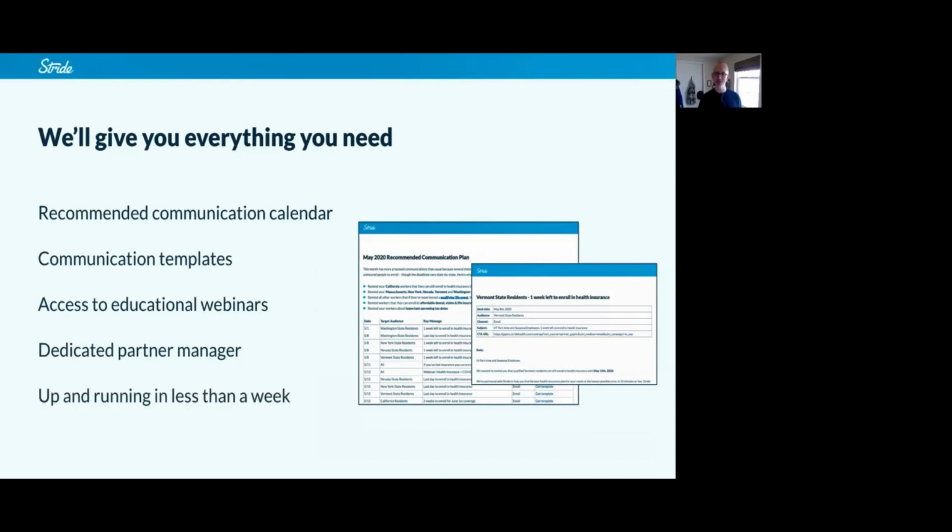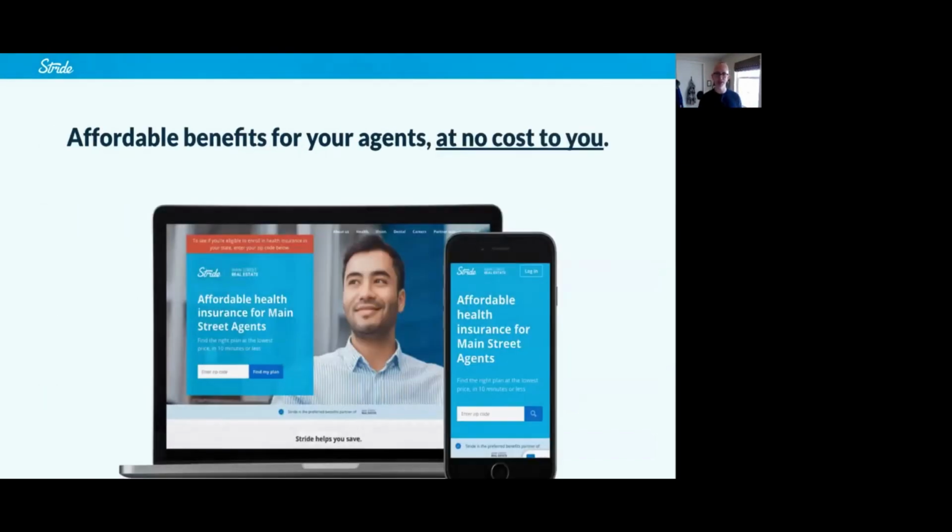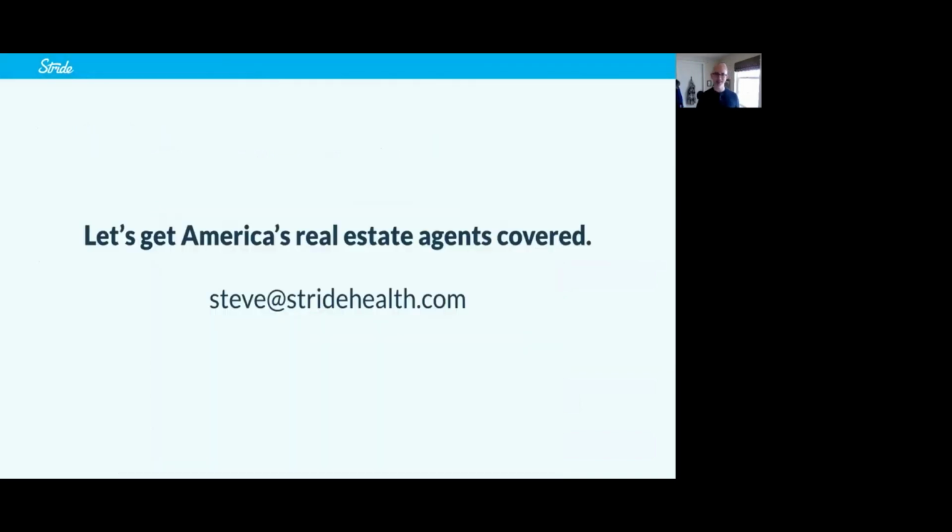And we can get you up and running in less than a week. So this is pretty low lift from your side. We'll take care of building the experience, of hosting it, giving you all the communication templates. All you need to do is let your workers know about the benefit. And so that's the opportunity here, helping your agents find their own affordable benefits, and doing so at no cost to you.